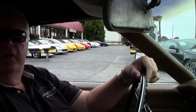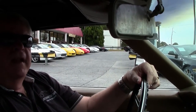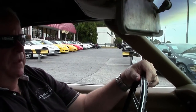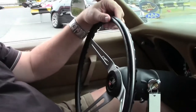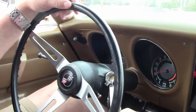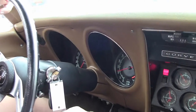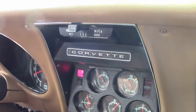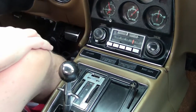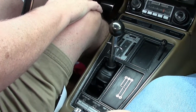Today I'm going to take you on a test drive in this 1969 War Bonnet Yellow with saddle interior 4-speed manual. As you can see, we have definitely code correct for the vintage. Radio, tach and speedometer gauges. It is not a numbers matching 350 engine. Wasn't born with the car.